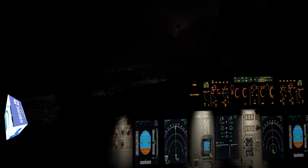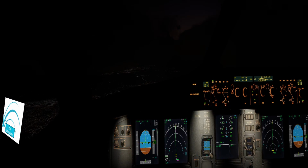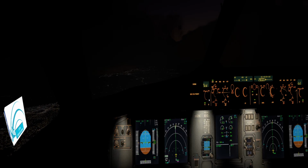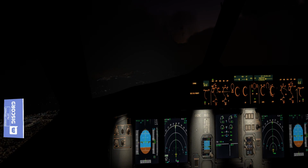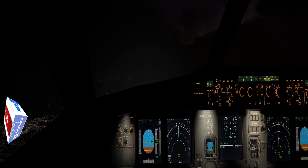We're now going to climb up to our cruise altitude of 280. Let's go with standard. Oh, it doesn't want to do it. There we go, standard. Got standard linked for the altimeter. Okay, nice climb. 3,800 feet per minute, that's chugging along nicely. Very nice.